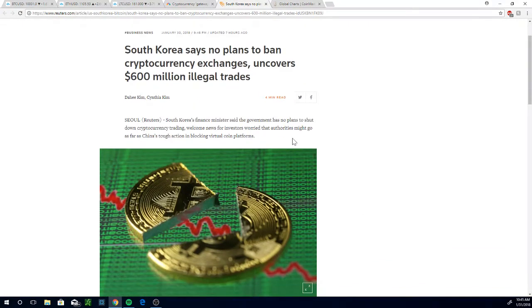And going over to here, there was a lot of news and FUD thinking that South Korea was going to ban cryptocurrency exchanges, and I feel like that caused part of the sell-off, as well as panic and many other factors that go into that. But as you can see here, this article from Reuters says, South Korea says no plans to ban cryptocurrency exchanges, uncovers 600 million in illegal trades.